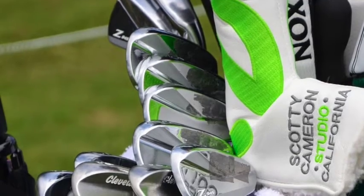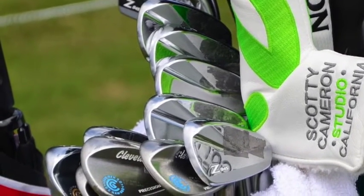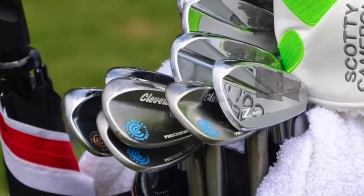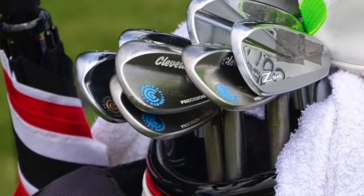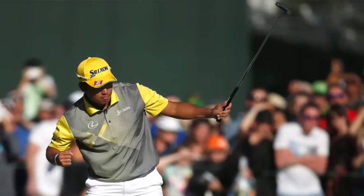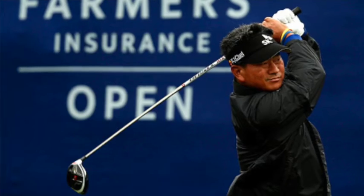His irons are Srixon Z945s, a 4-through pitch. Those have True Temper Dynamic Gold S400 Tour Issue shafts. His wedges are Cleveland 588 RTX 2.0s, a 52, a 56, and a 60 degree. And all of those have True Temper Dynamic Gold Tour Issue S400 shafts as well. His putter is a Scotty Cameron for Titleist Newport 2 GSS prototype, and his golf ball is a Srixon Z-Star XV.